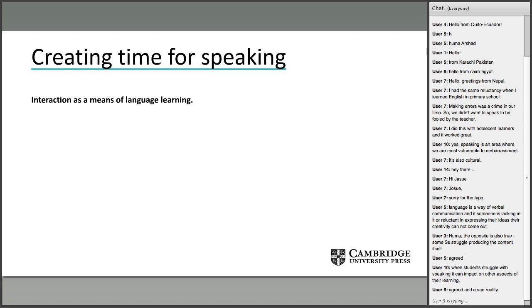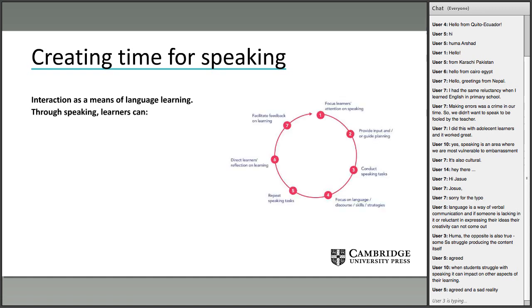So when we talk about time for speaking, we talk about interaction as a means of language learning, so that we're not considering time for speaking as a time for language practice, but as a time for language learning. In this research surrounding safe speaking spaces, we see that through speaking, learners can develop conversational competencies. So these are the kind of interactional skills that students can use beyond the classroom.